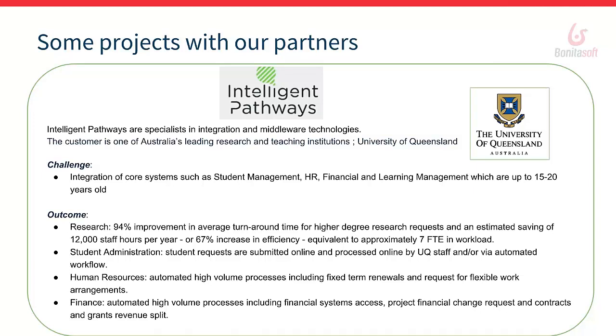Today, the University of Queensland has put in place more than 50 processes with Bonita, and there are many more to come. Once again, if you want to read the customer story about the University of Queensland, you will find it on our website under education industry.